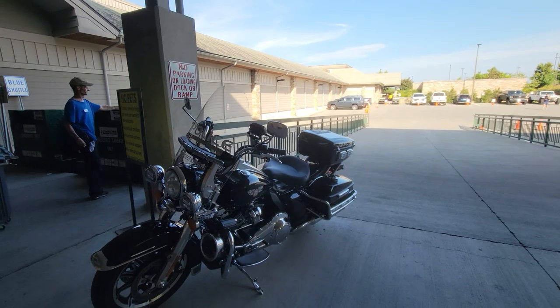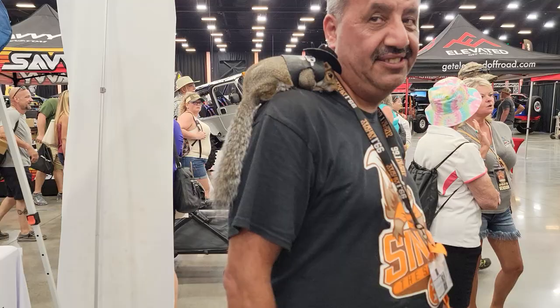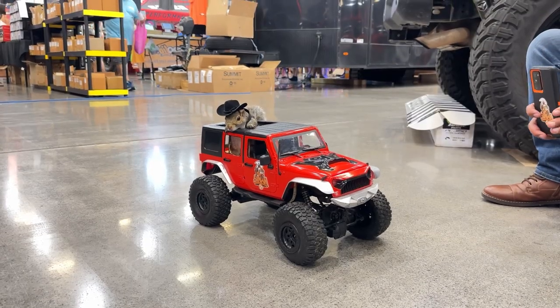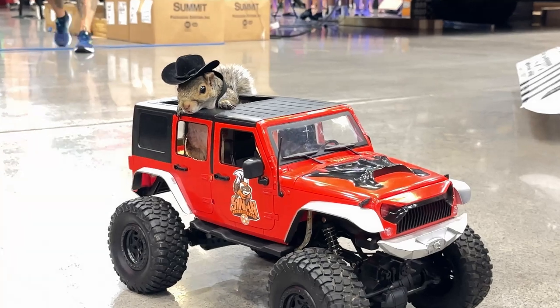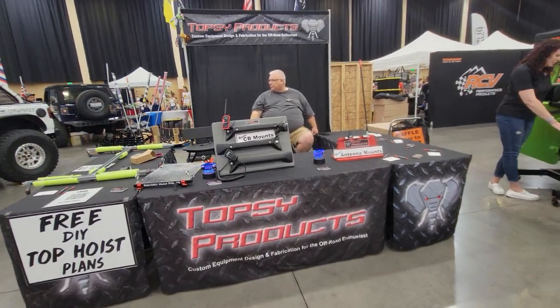A big thanks to the police officers and security guards that keep things flowing smooth throughout the event. He's so cute. Another traditional piece at the event is the squirrel riding in the Jeep. Now let's take a walk through the inside of the vendors area.